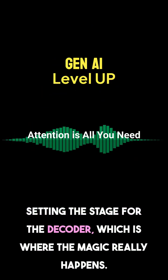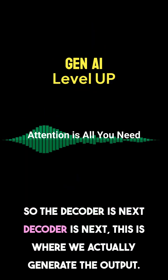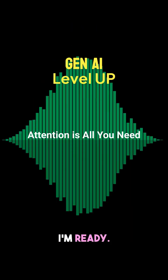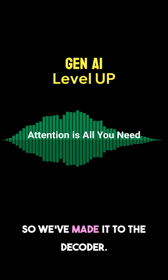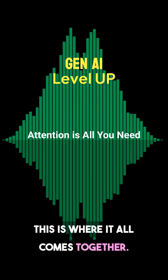Setting the stage for the decoder, which is where the magic really happens. Okay, so the decoder is next. This is where we actually generate the output. Let's do it. We've made it to the decoder. This is where the magic happens, where it all comes together.